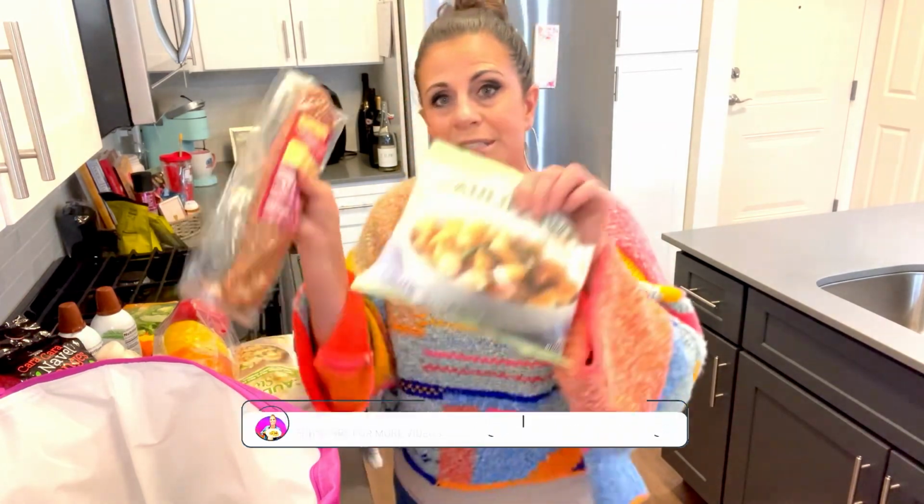So this is my $6 meal. I can throw it in the air fryer. I could do it in the oven, most likely air fryer. I like to do that. So this is meal number two.